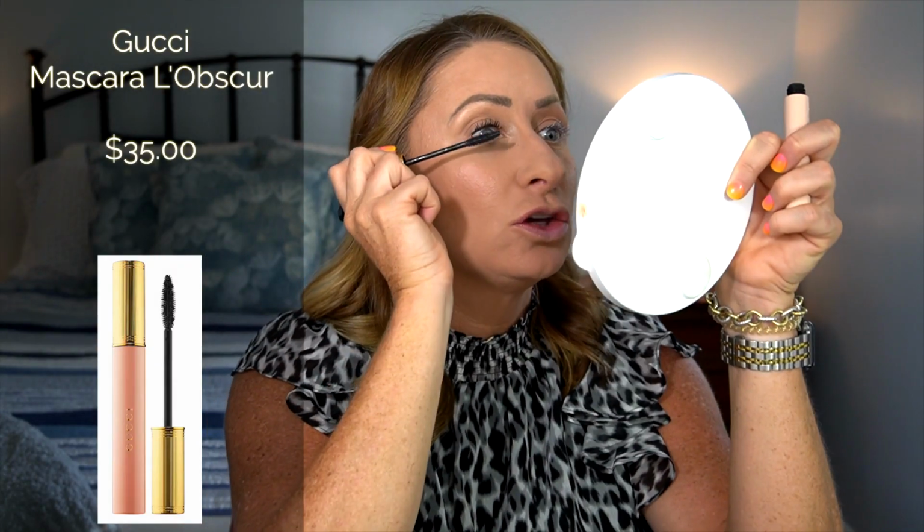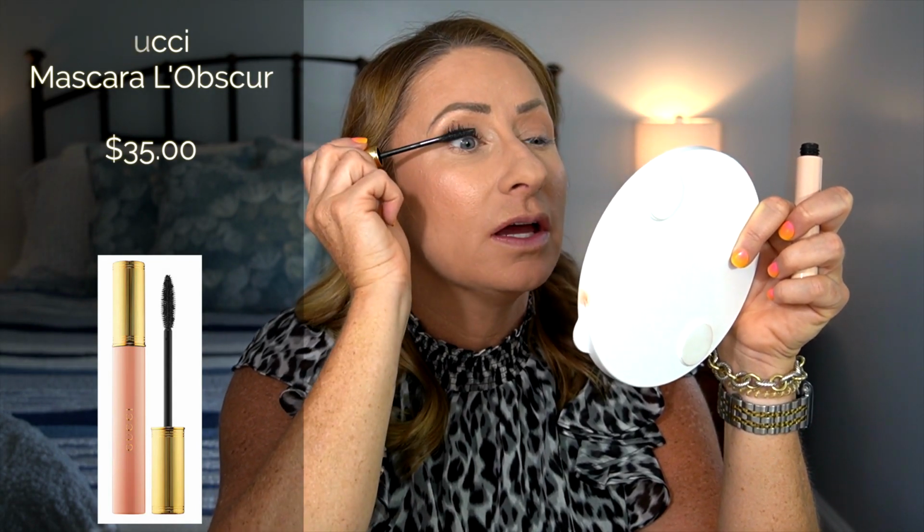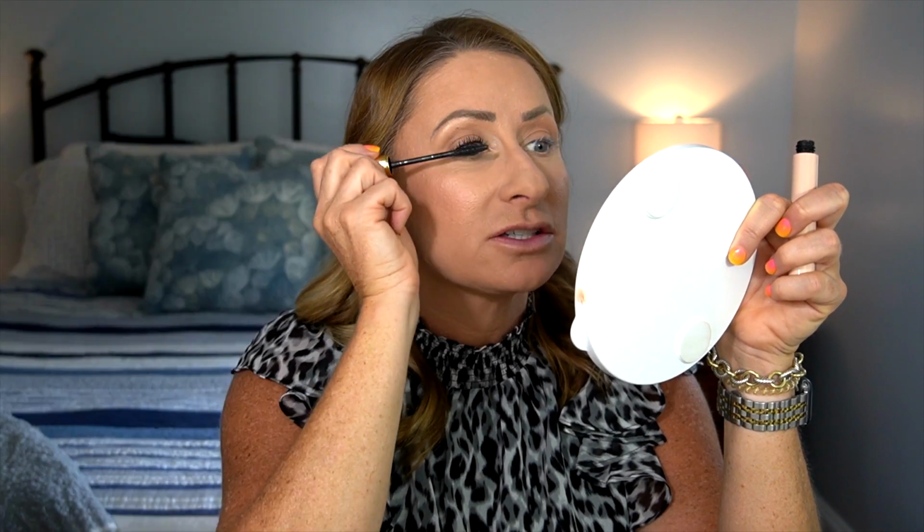But just separate out those lashes. Oh, mascara. This is the Gucci mascara. Did a full review on this and I love it. It makes my lashes look like I have false lashes on. Oh, just touched it to my lid. There we go. Like, look at that. It's so pretty. That's one coat. I love it.